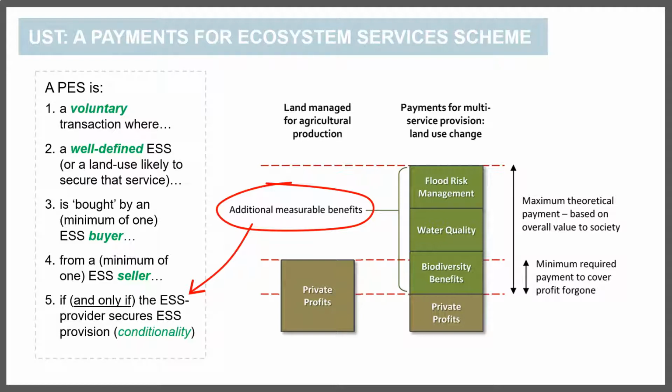And so this is absolutely fundamental to our proof of concept approach, because these additional benefits must be measurable. They must be demonstrated in order for a true payments for ecosystem services scheme to be brokered and established.